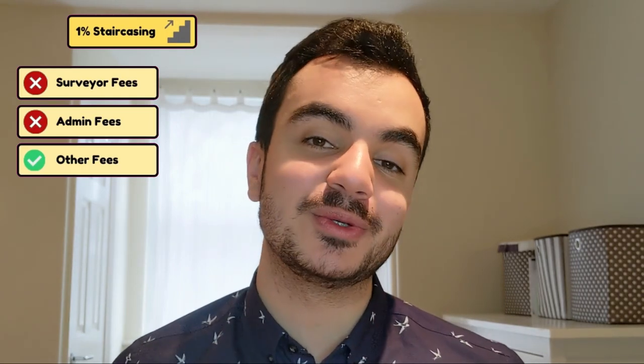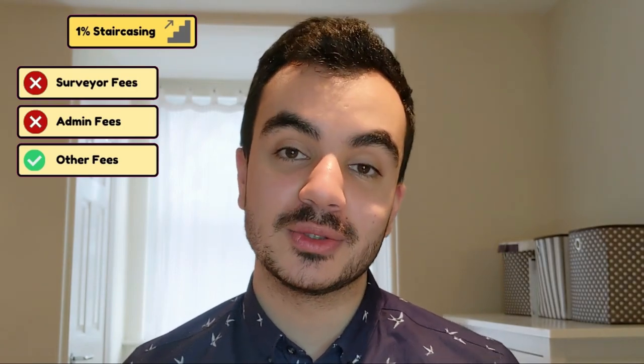However, there is a slight difference on how the fees are applied depending on the type of staircasing that you do. Now, if I staircase using the 1% rule, then the fees are drastically reduced. This is mainly due to the fact that the government have waived the need for you to get a surveyor to do a valuation on your property. So instead, they're going to use the local house price index to value your property when you want to buy more shares. Also, admin fees are not included as well.